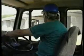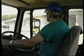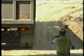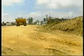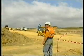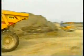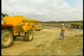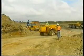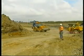Manoeuvres like reversing should be avoided where possible. Where they are unavoidable, use an authorised and competent banksman to guide you and keep the area free from pedestrians. A banksman is essential to cover the driver's blind spots. Drivers should always maintain eye-to-eye contact. If you can't see the banksman, stop work at once and don't restart until everyone's clear what's happening.